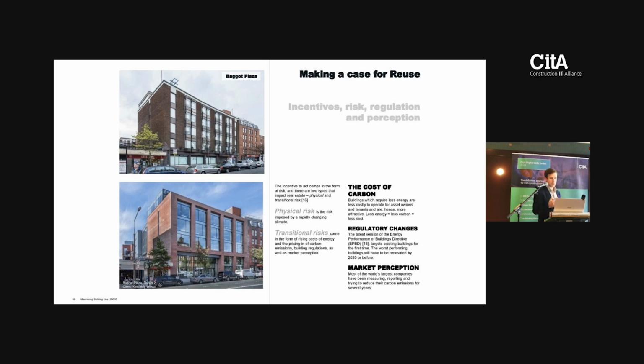Regulatory changes, EPBD has been mentioned already today. It is now targeting existing buildings for the first time, and the worst performing buildings need to be net zero by 2030, which is 5.5 years away. Building projects, as we know, take a minimum of 3 years, could take 5-6 years.